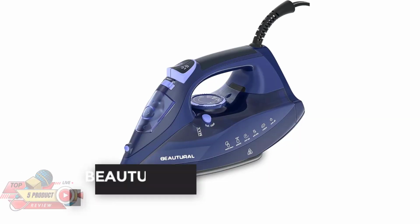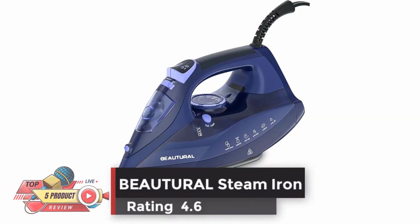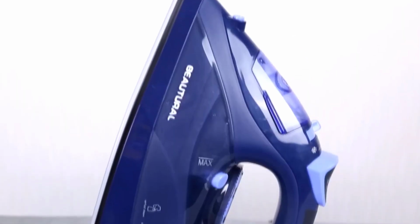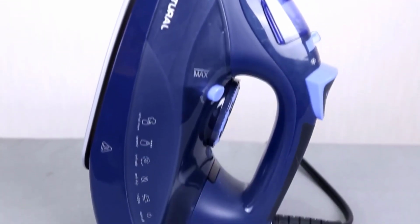Number 2. Botrel Steam Iron, rating 4.6. Ceramic coated sole plate. Non-stick and glides over all fabric smoothly, harder than stainless steel. Super scratch resistant, and more durable and easier to clean.